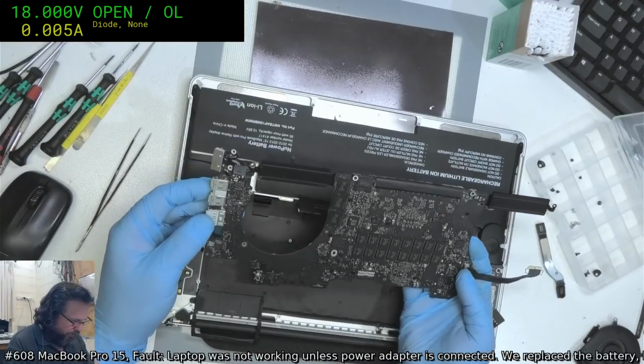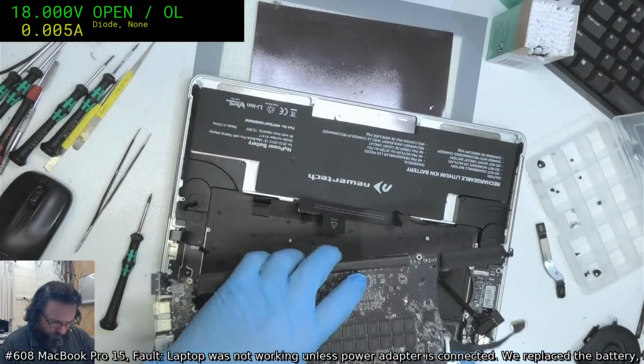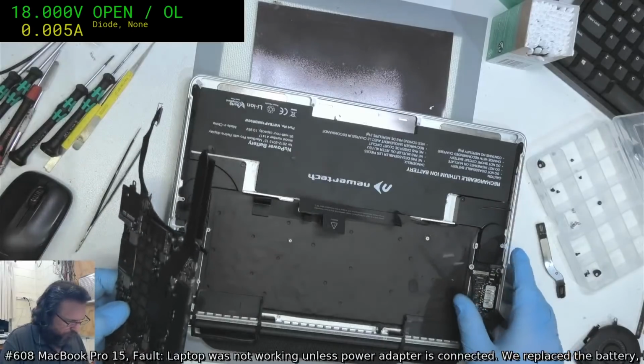Well, certainly the U8900 needs to be redone, but we're going to have to track this. Let's see, what do we got here? No, that was under the fan.